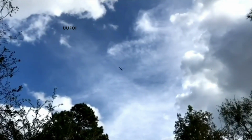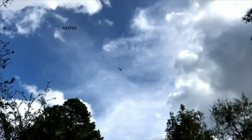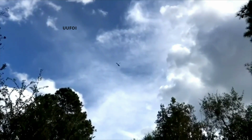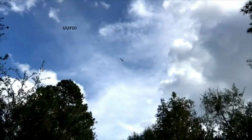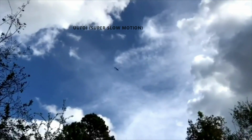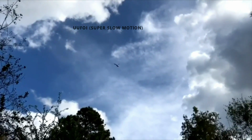Whatever this object is, it flies very close to this helicopter. Now if it had happened to hit it, we could be looking at something very, very different here. So here we've actually zoomed in on the footage and slowed it down even further, just so it's even clearer, this object flying across the screen from left to right.